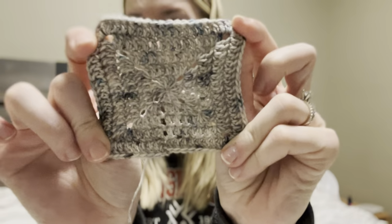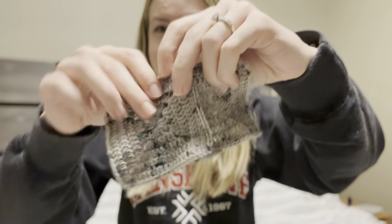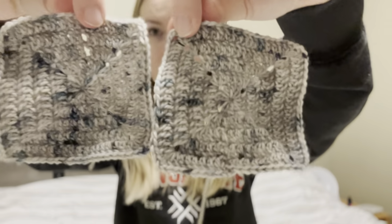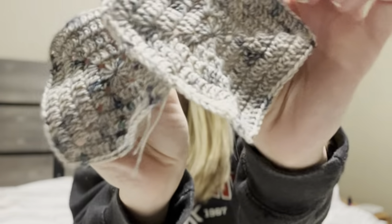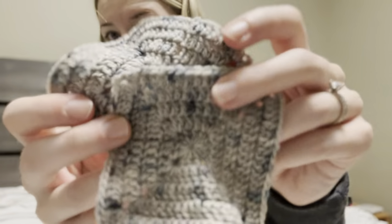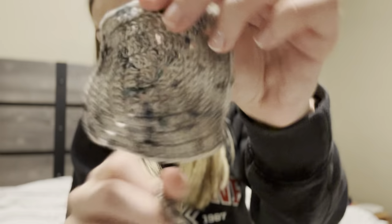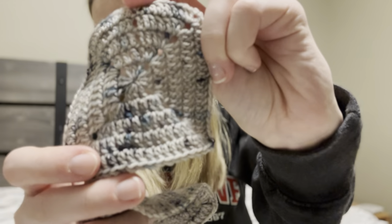I finished another square for my advent, my granny square blanket. So now I have 2. Yay me. 2 squares done. So that's super good. I love the speckles. They're so beautiful. And you can really see the blue in these.